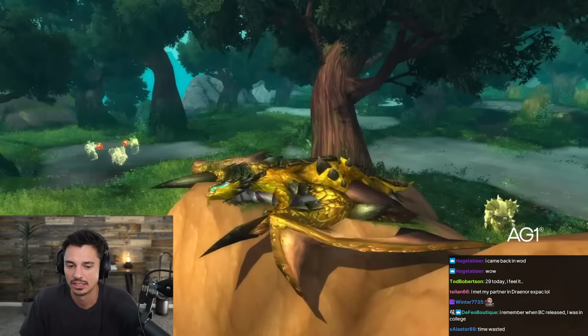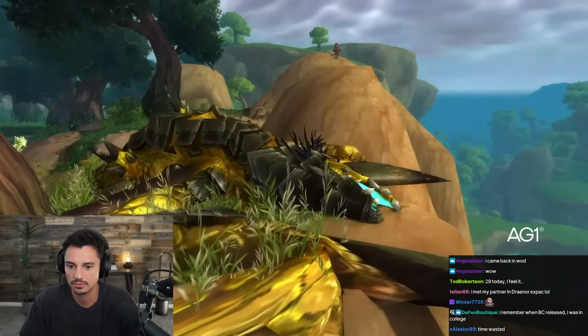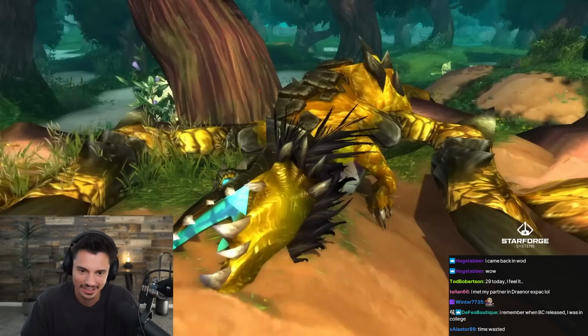I guess that's the only thing I could think of, unless there's some other random reason, but I'm pretty sure that's what it is. But the time-lost proto-drake is a mount that I'm still trying to get. There's been 2 times where I've gotten really close.